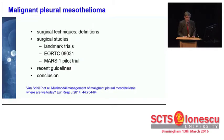So first of all, let's look at precise definitions of surgical techniques, because that's a mistake we made in the past. It was not really clear what kind of operations we were doing. And then we look at some surgical studies, some initial landmark trials, our EORTC trial. The MARS 1 was already addressed. And then we look at some recent guidelines and conclusions.